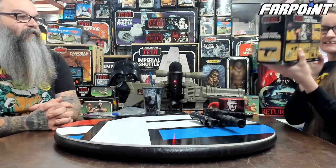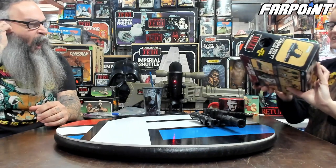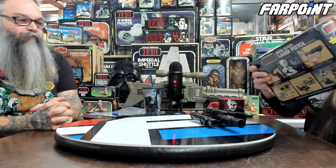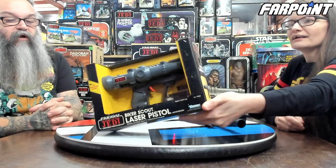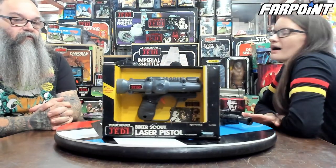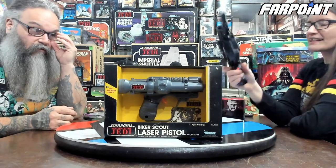Yeah, because it's just a film that you look through. It doesn't actually do anything. It's just like a light and it has a crosshatch. Still kind of a neat effect for a kid. Totally. Biker Scout and Princess Leia Organa. Contains one pistol, uses two C batteries, not included, so it does do something. I'm glad the batteries aren't included because there's no chance of them leaking. Got to take the battery top off.